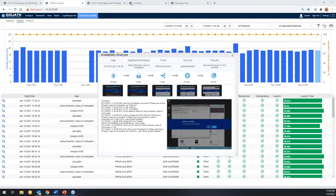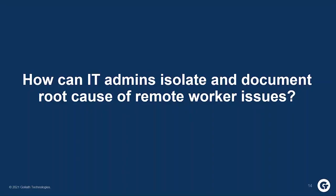Awesome. Thanks, George. I guess we'll carry on to the next question. This one's, I think, maybe a little bit broader. How can IT admins isolate and document root cause of remote worker issues? And maybe I'll take this a bit further, if I may, George. Even in your day-to-day, how have your troubleshooting workflows changed, knowing that most of your users are remote? What are some of the strategies or tips and tricks that you use when you're trying to isolate their issues?